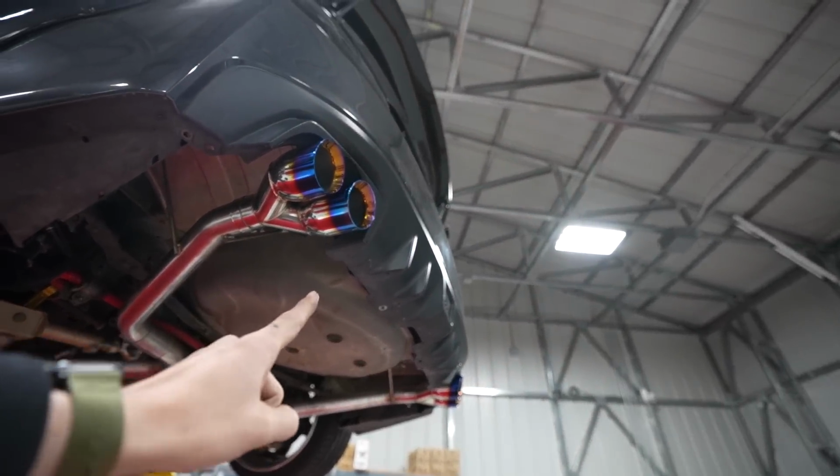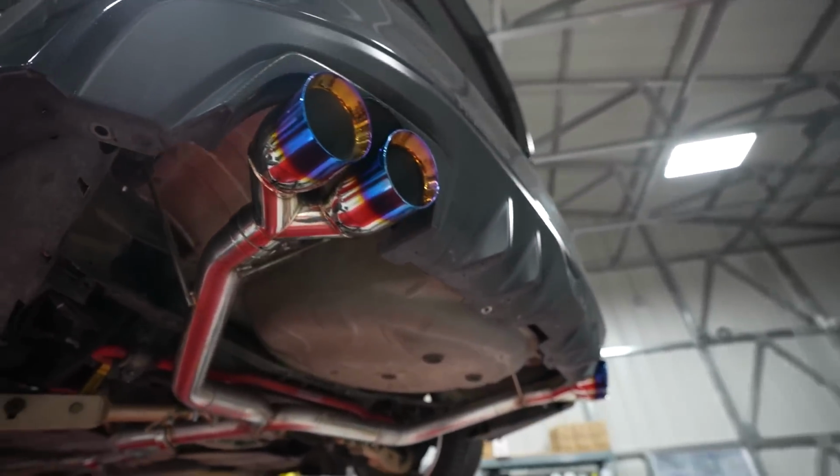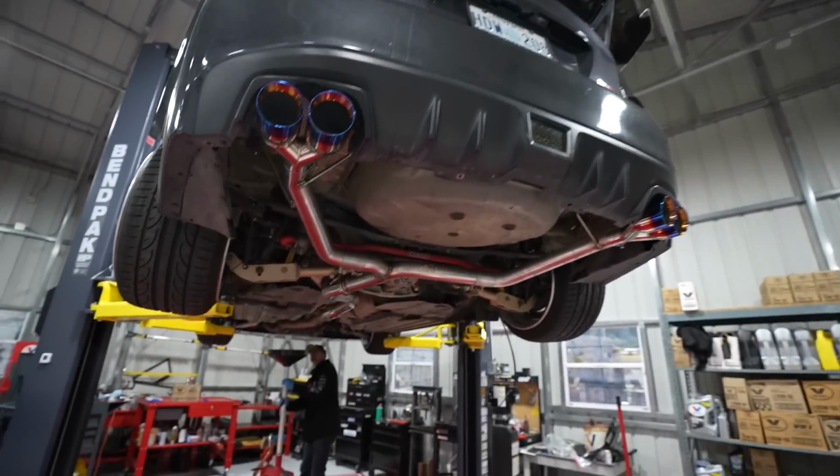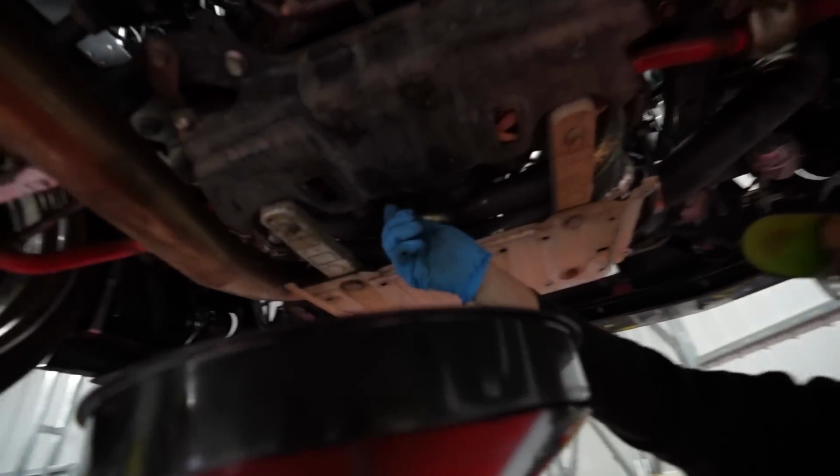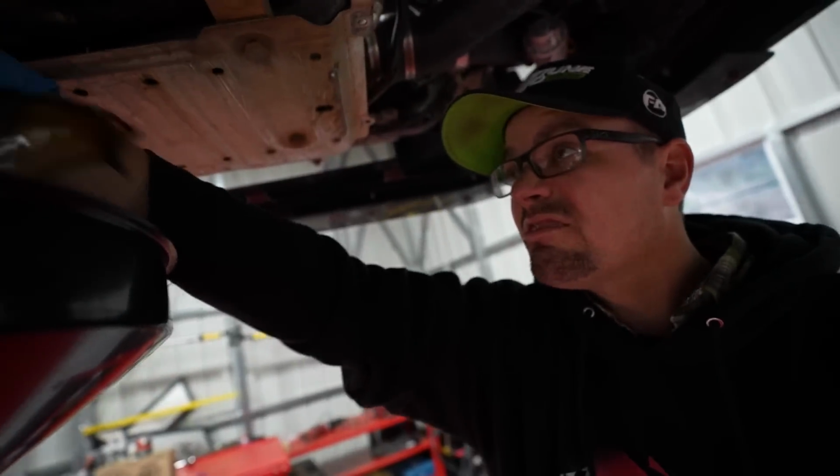Man, the MAP exhaust looks freaking awesome. That is sweet. I love the tips. Now, before we set it down and finish up with the exhaust, we have one last thing to do, and we're gonna be doing the first oil change in a year.